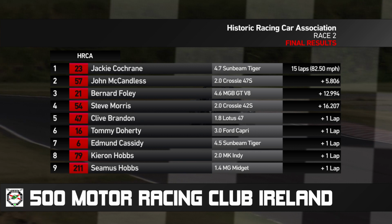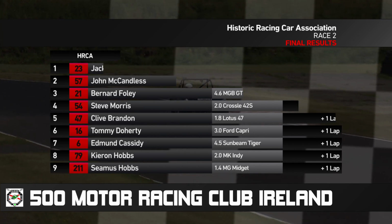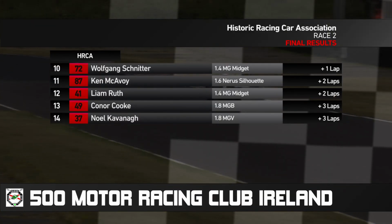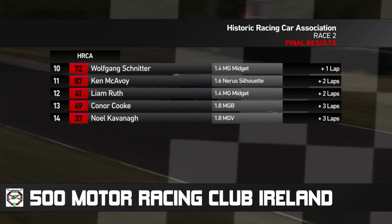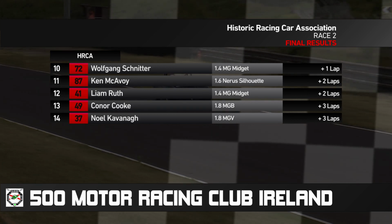Tommy Docherty's Capri was sixth, ahead of Edmund Cassidy seventh, Kieran Hobbs eighth and Seamus Hobbs in ninth position. Then rounding out the top 10, we had Wolfgang Schnittger even getting to the end this time. Ken McAvoy, Liam Ruth, Connor Cook and Noel Kavanagh rounded out the 14 finishers.